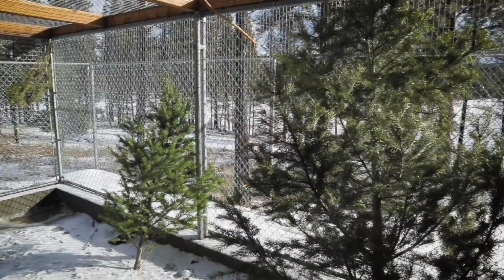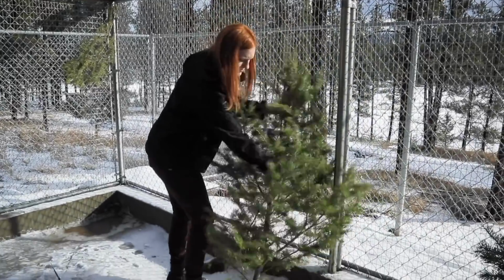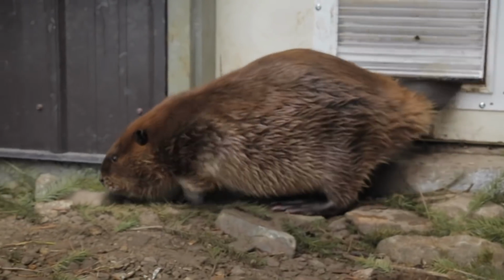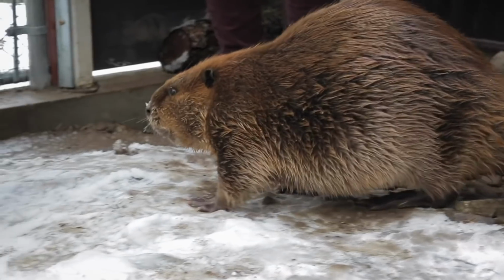And the other thing I want to show you today is Huckleberry's new yard. So I'm going to put the trees in his yard and then let him do whatever he wants with them. Hello, bud. Look what I have for you. Look, it's a Christmas tree.